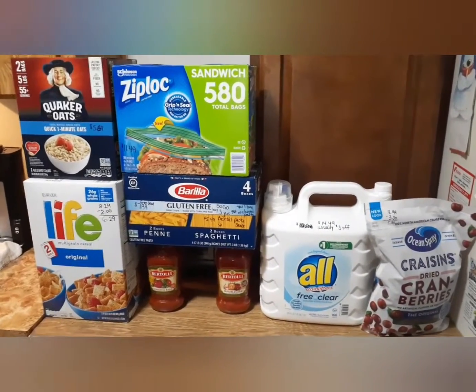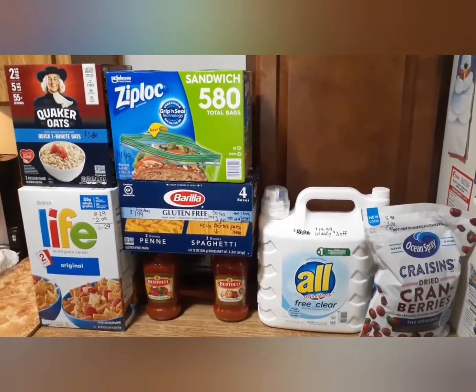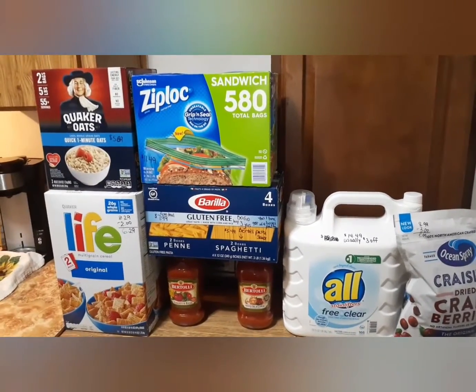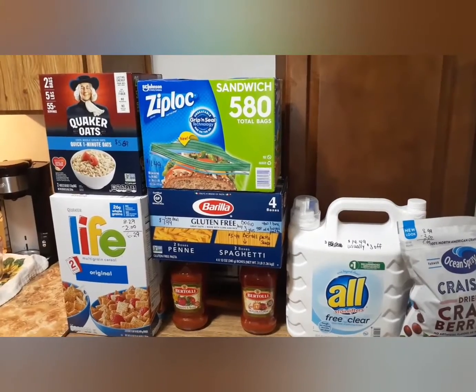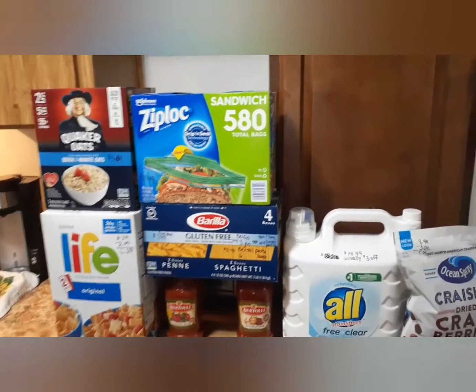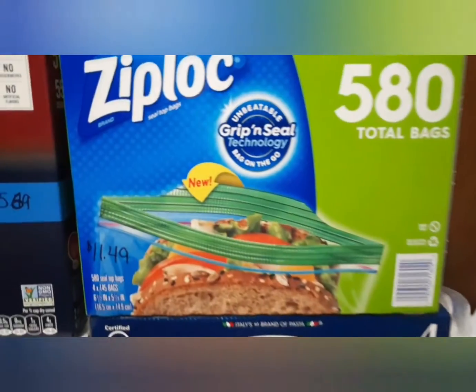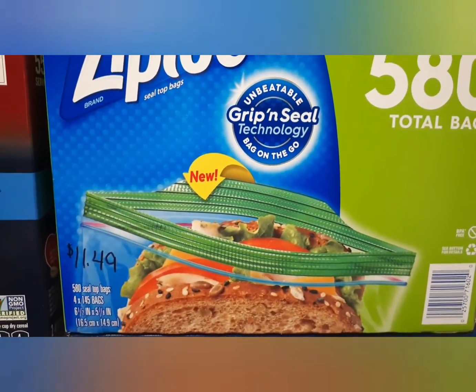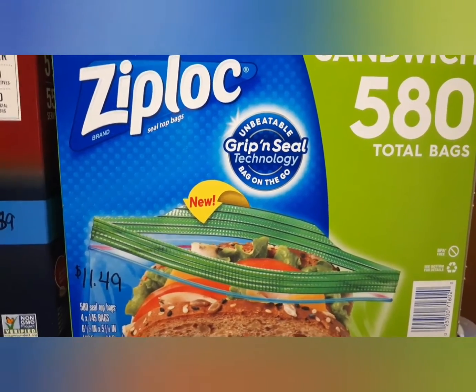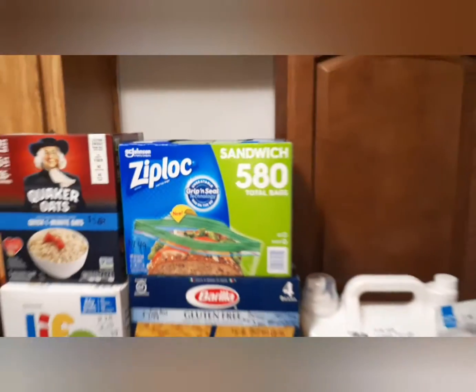Then at the top, you have your sandwich bags by Ziploc. There are 4 boxes in this huge box, and each one is 145 bags in each box.